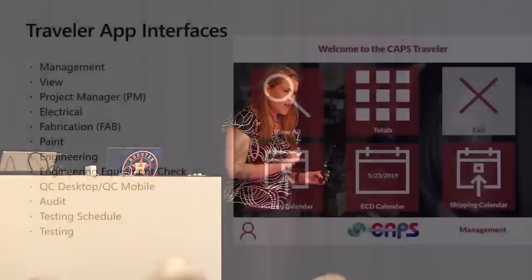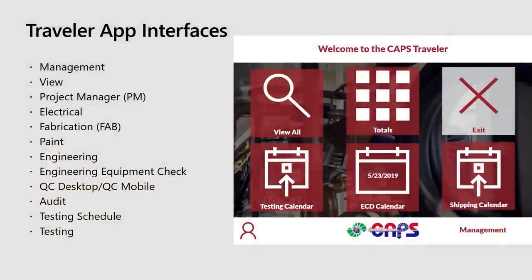Were there any more slides? So this is one of the screens here. This is kind of listing all the apps that are tied to this one project. So it's all the Traveler app, but what I did was I did multiple apps because a lot of people don't need to see everything. So for example, in electrical, the only stuff that they see are the units that are assigned to them right now and what they need to do.